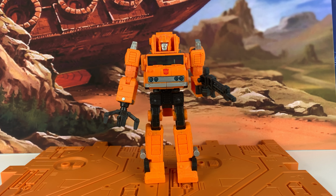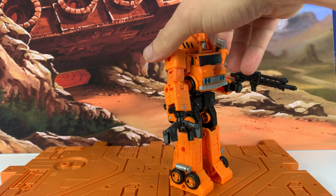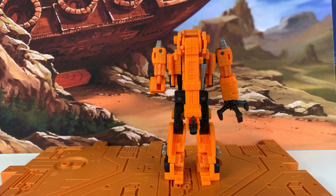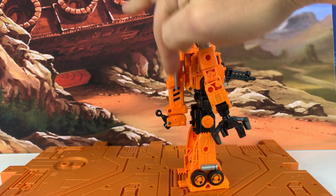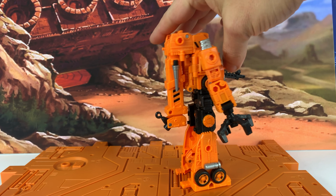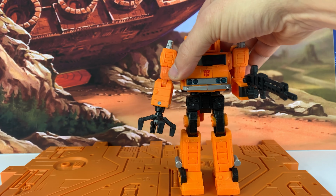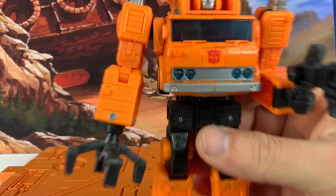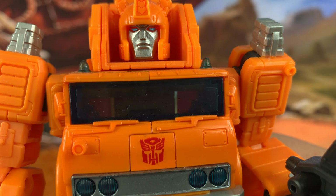Earthrise Grapple. This figure basically reminds me so much of the Masterpiece version. It's amazing. They've done a great job. It looks terrific. Everything is smooth and clean. There's really no hollow bits. The back looks great. Tons of detail. Silver pistons. We've got a hook. Comes with accessories. Comes with this rifle. The head sculpt is pretty amazing, actually. They've done such a good job with it.